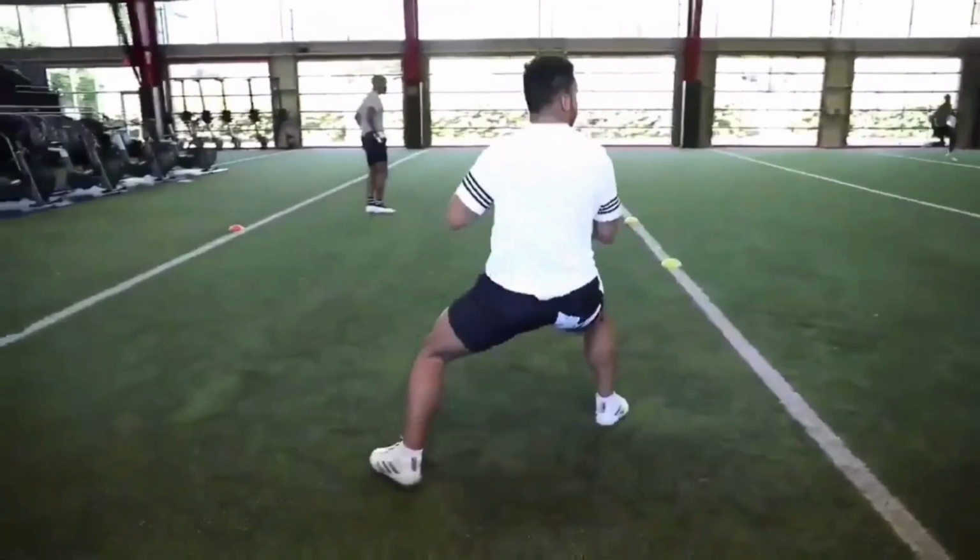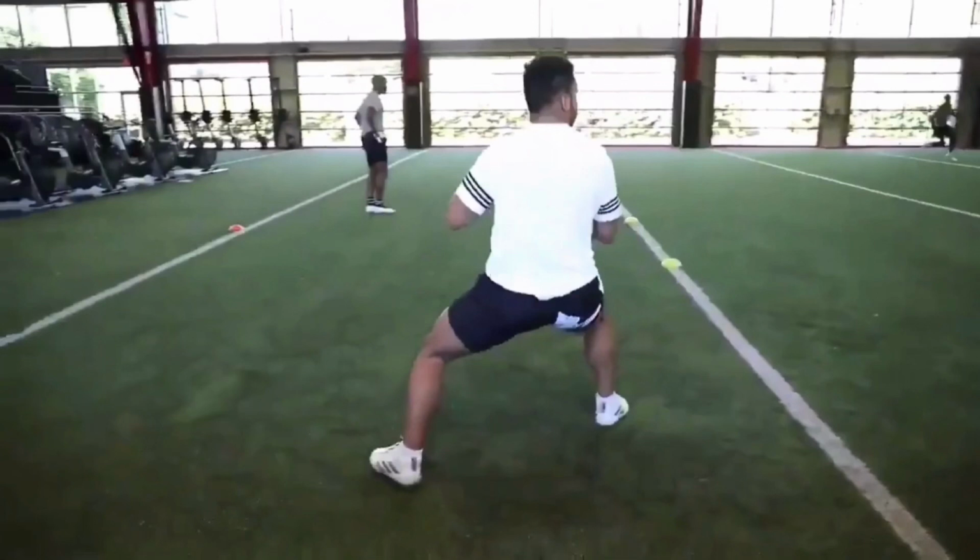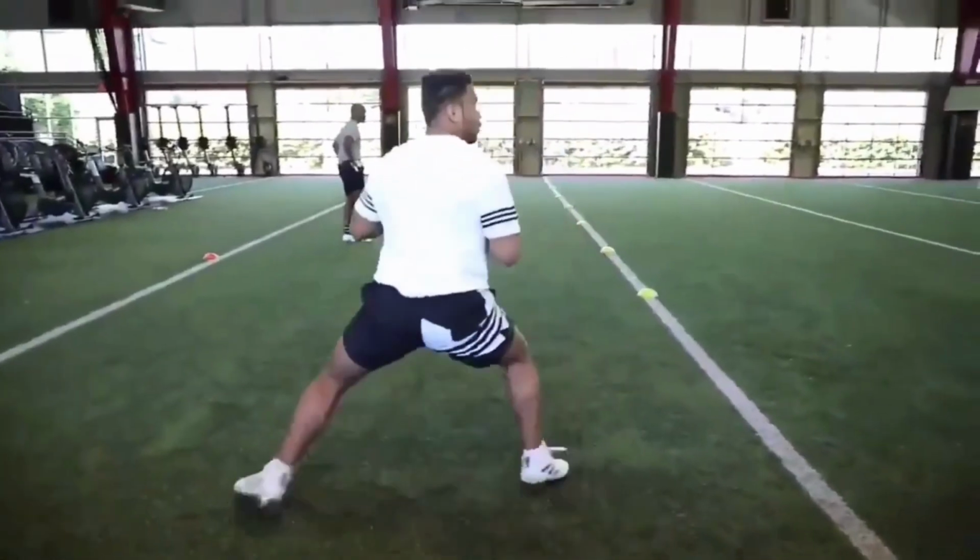A lot of people don't teach a wide base because they think, oh, you're not going to have any power if you don't push off of this back leg, right? The reason why you have a wide base is because you can push off of this back leg, off that inside arch, and your front foot will come down naturally, right?